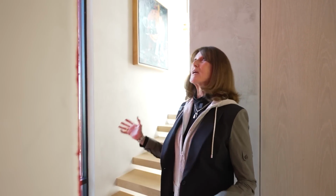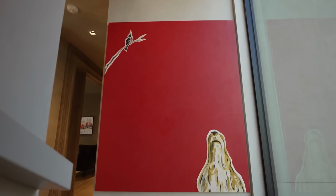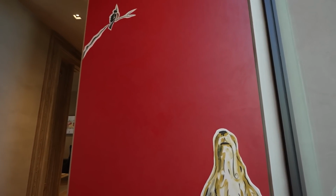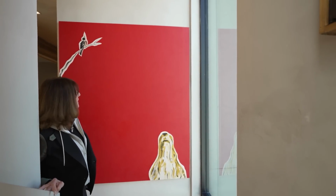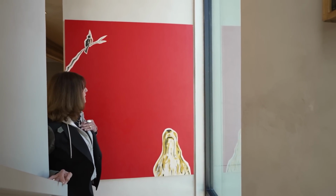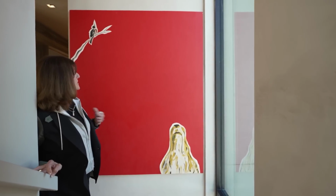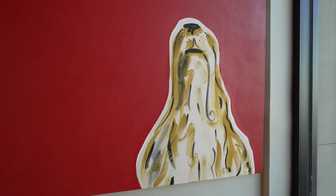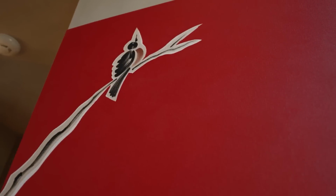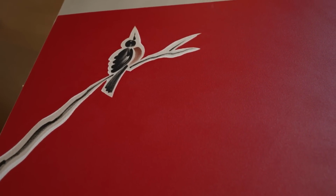So we'll continue up the staircase and you'll get to see a little more of the art gallery as we go. I'd love to introduce Jake Genovese. Jake is represented in the hotel as well. He is one of my favorite young contemporary artists. He is the king of minimalism. And of course, I love red, so I bet this piece has found its forever home.